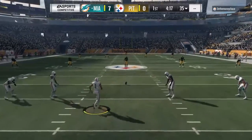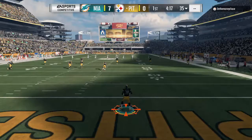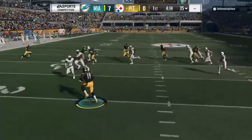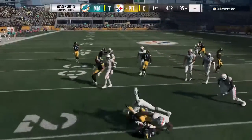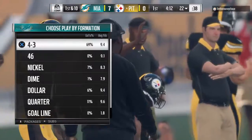Here's Parkey now, set to kick it away. This is fielded a couple yards deep. He juked him. Oh, and now he bowls him over. And he's up past the 20 to the 22-yard line.